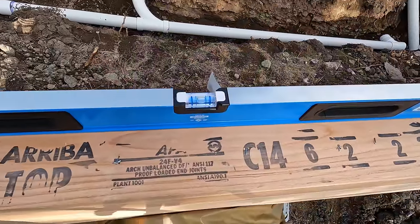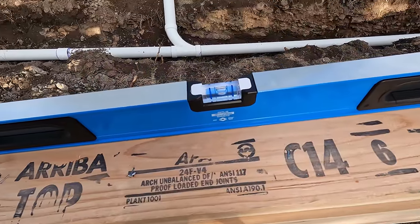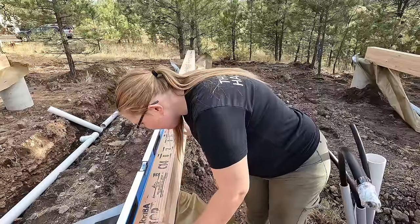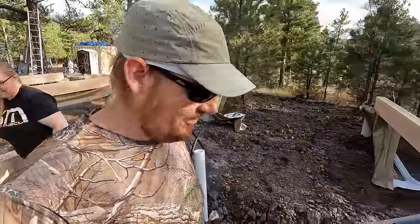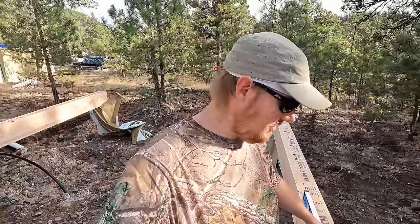This is the center of the house, and it's almost perfectly level. Can't beat that for our first try. Looks good enough to me. Right? It's gonna be a whole lot better than the camper, right? That's for sure. We just had to re-level that out. I think I picked up the front probably an inch and a half to 2 inches.